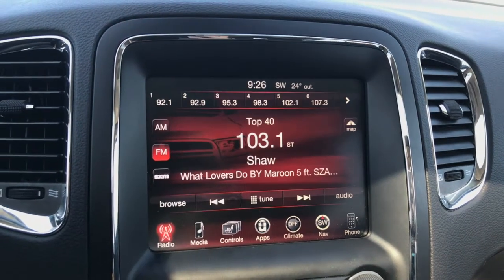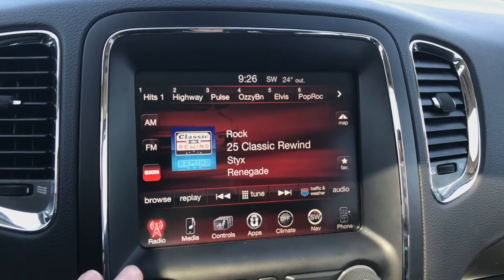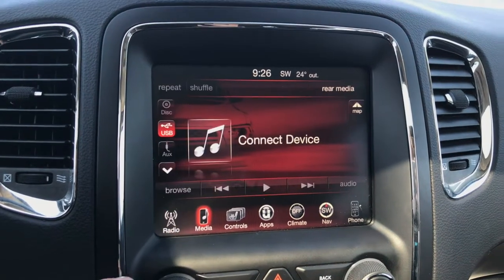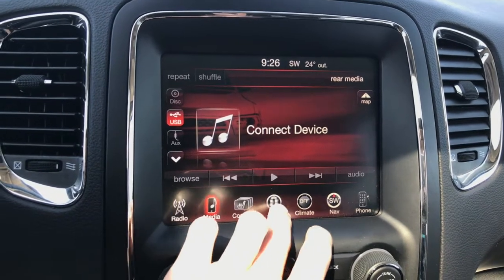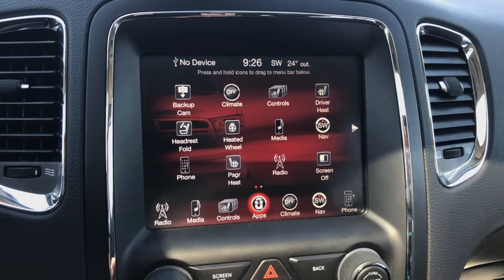You have all of your radio controls right in front of you. Sirius XM radio is going to come standard for the first 3 months when you buy this SUV. As well as you got USB connectivity, you have auxiliary and SD card slot. So plenty of different connectivity for any device you want to hook up. That's not going to be an issue at all. Once again, you could pair your phone through Bluetooth and that's going to work great as well.